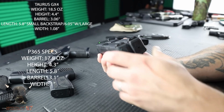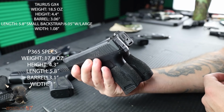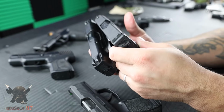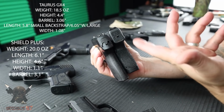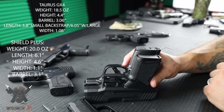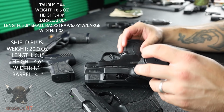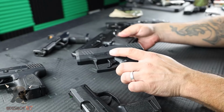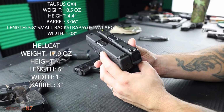So they were definitely going for this market for sure, but you can see how much more pronounced that hump is right here on the Taurus. And that helps to fill the hand up a little bit better there. If we look at it compared to the Shield Plus, let's check this out. A little bit shorter than the Shield Plus. They look to be about the same here. Maybe the Taurus is a little bit wider. But then we look 11+1 and 10+1. Taurus got them beat there. So you get 1 extra round and it's a little bit shorter. So that's not too bad. It's going to be about the same with that. And then it's obviously going to be shorter than the P365 XL. And now let's bring in the Hellcat. And while we're here, let's look at the size.